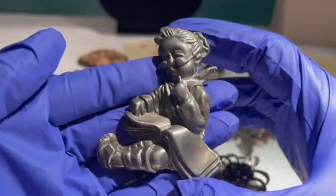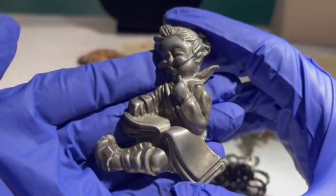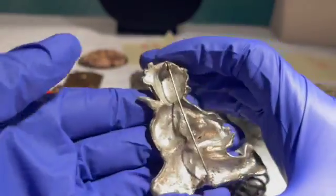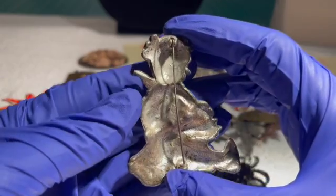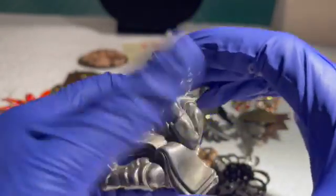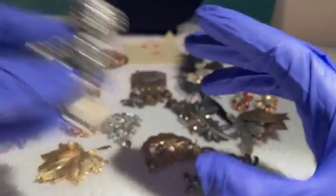Then I have this cherub who's got glasses on and is studying really hard. No mark. Again, a really large piece. $17 for this brooch.